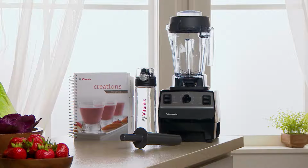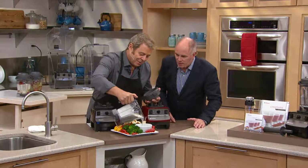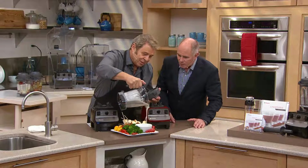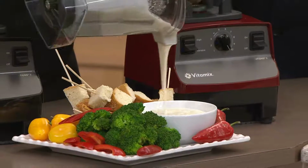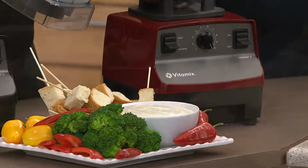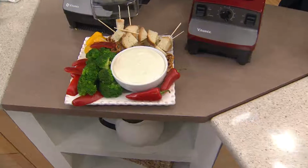By the way, the white just sold out. The white is completely gone. We've had over 500 of you on the phone lines. And that's the cheese fondue we started 3 minutes ago. Look at the consistency of this. I would challenge anyone, even somebody from Switzerland, to make a better fondue.